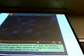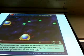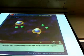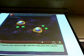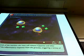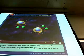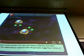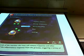When exposed to the antigen for a second time, the antigen binds to the IgE antibodies on the mast cells. To trigger a response, two cell-bound IgE molecules must react with a specific antigen. Within seconds of the reaction, the mast cell releases histamine and other mediators of the inflammatory response from the granules, triggering a variety of symptoms. Nasty.